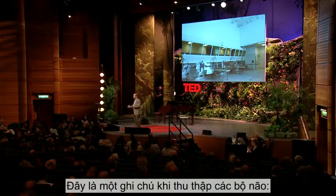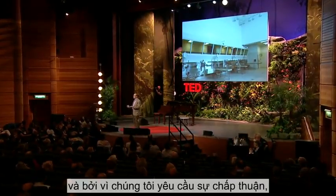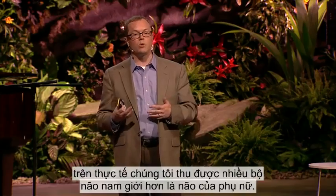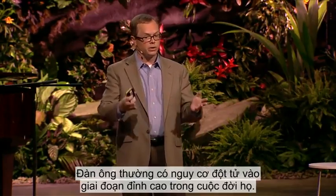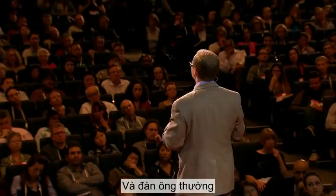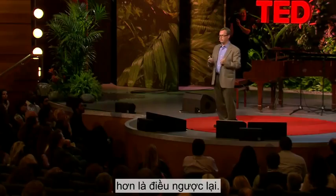One side note on the collection of brains: because of the way that we collect and because we're requiring consent, we actually have a lot more male brains than female brains. Males are much more likely to die accidental death in the prime of their life, and men are much more likely to have their significant other spouse give consent than the other way around.